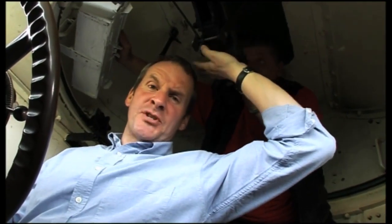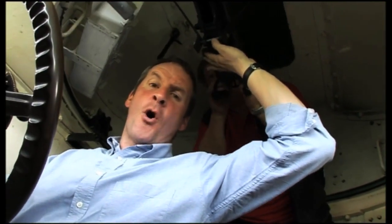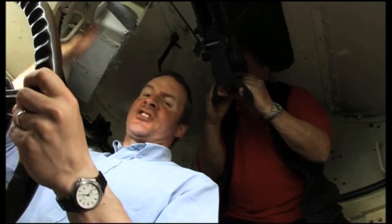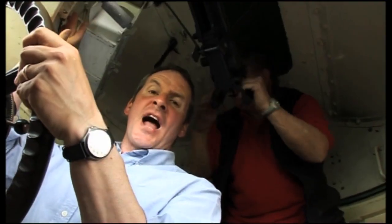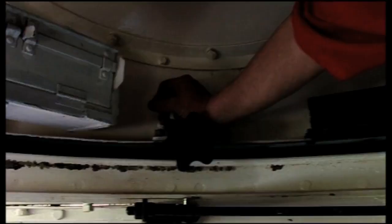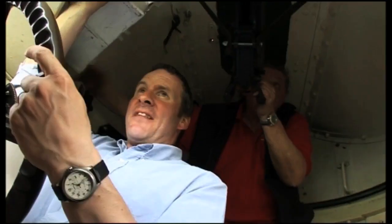Above me is a Vickers machine gun here, capable of firing 400 rounds per minute. Now, as Chatty will demonstrate, the turret is mounted on ball bearings and can swivel round manually. Here we go. There it is. And that is where the high-tech stops. Literally.